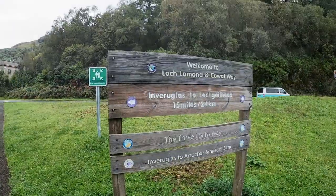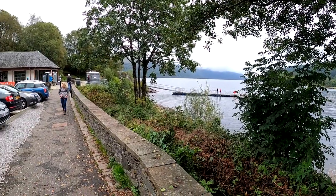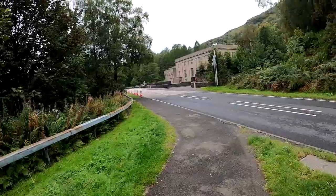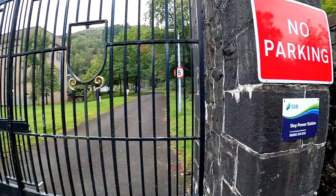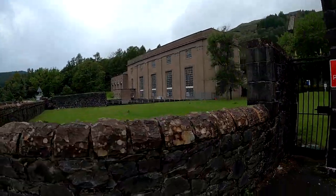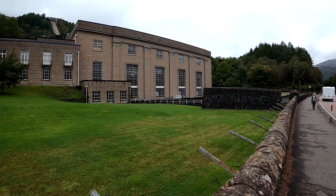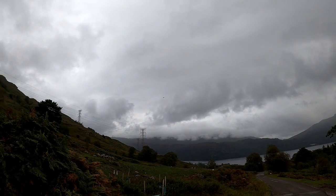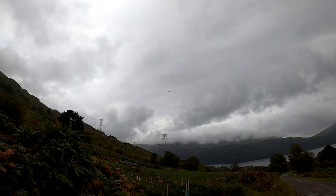Good afternoon. We are now heading up to Ben Vane today and we are here at Loch Lomond, just setting off. So let's see what today brings. So here's Sloy Power Station. Little float plane up there, I don't know if you can make it out.